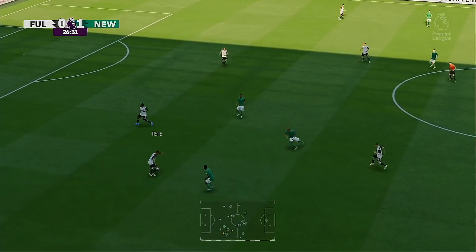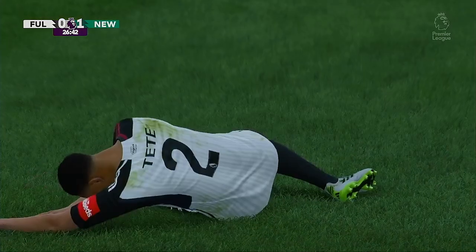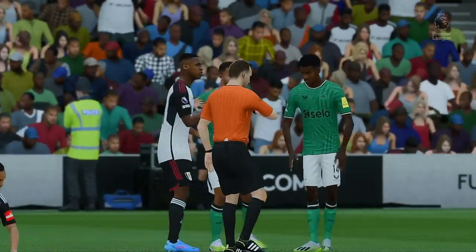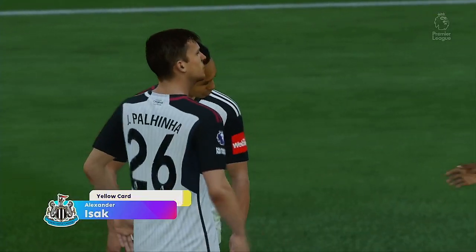And they've got it back now. Not a lot of time for him. That's a foul, and the sort of tackle that could mean further trouble. And he has been booked for that. Yeah, he had no option. That's a yellow for me.